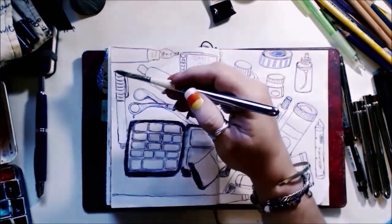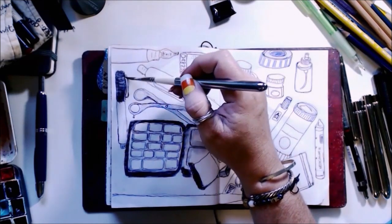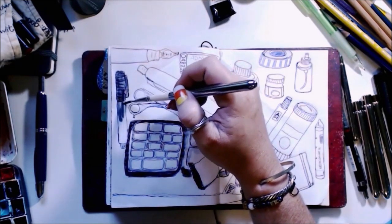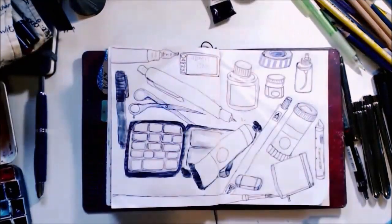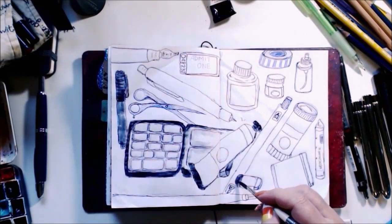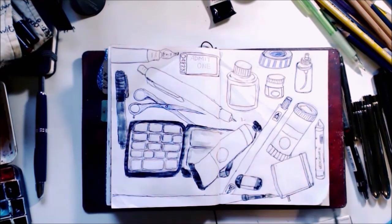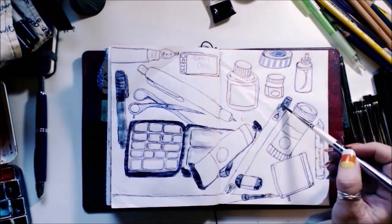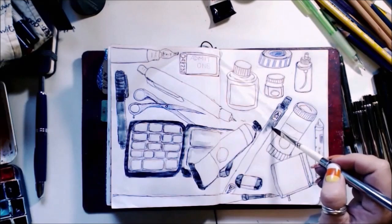I haven't tried Arches or anything. I do like the big Canson and another brand, Strathmore. Those are the two that I use for the bigger ones, and those are spiral bound. Some of them are made like a tablet, not like a digital tablet, but like an old regular tablet, where you flip the page up, and you can tear them out.